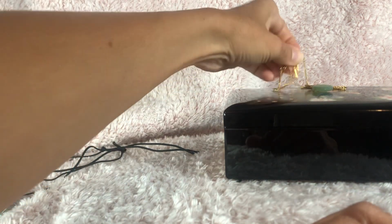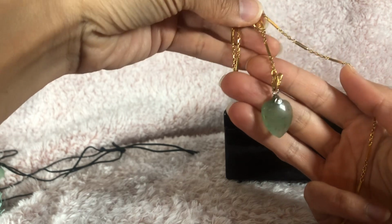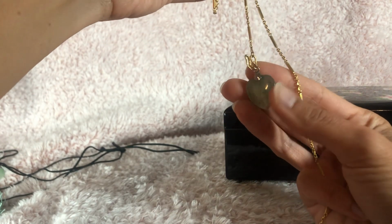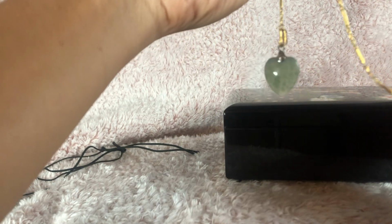Here is another piece of jewelry that I have. That is a beautiful jade heart on a gold chain. This is one I got from my mom.